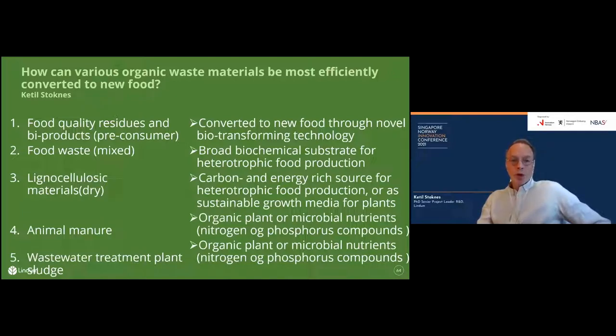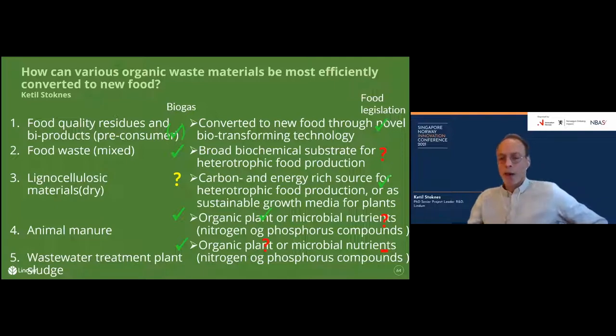However, the thing is that these wastes are, to a varying degree, appropriate for both biogas digestion and for the use that I'm explaining, because in Europe at least you cannot use mixed wastes directly for insect production, for example, because of the legislation. And you cannot use wastewater treatment plant sludge for growing vegetables in the field, for example, and so on. There is a lot of challenge around the legislation for doing this. So the optimal way biologically is not necessarily the possible way to do it.